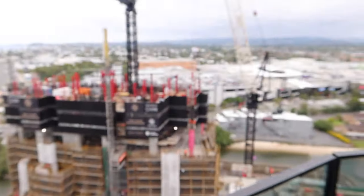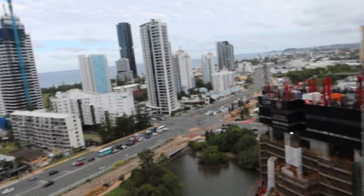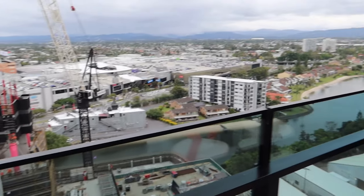Alright guys, we just checked in at our hotel in Gold Coast. Look at this place. Amazing. Literally falling in love with Gold Coast. And we're staying right on top of the Star Casino. Shopping center right there. Gold Coast right there. Look at these views. Just wow.